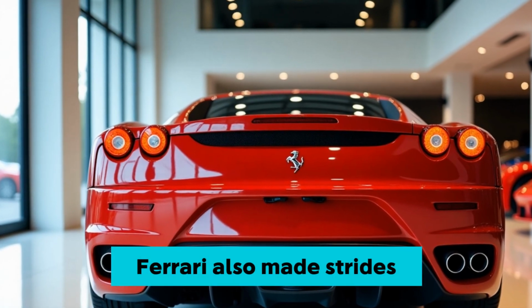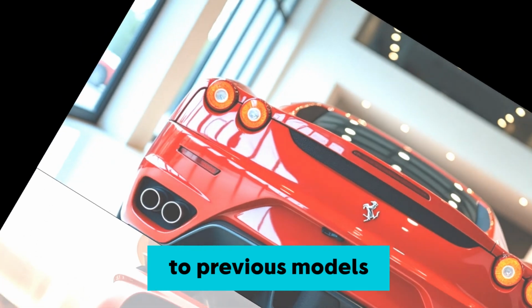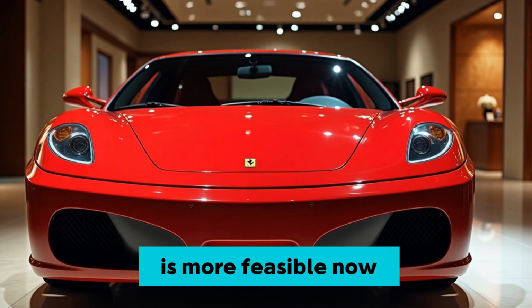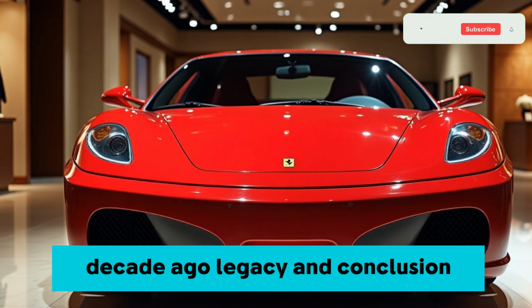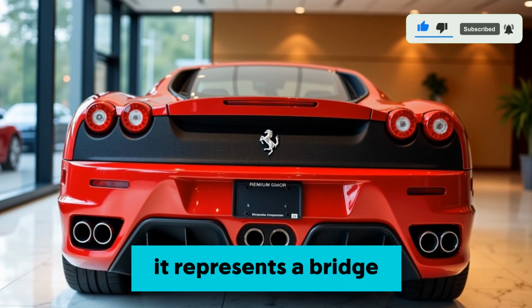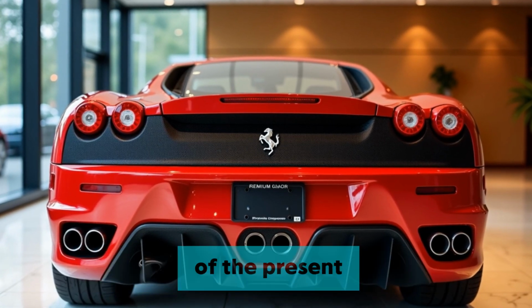Ferrari also made strides in improving accessibility for routine service compared to previous models. With growing aftermarket support and a large enthusiast community, maintaining an F430 is more feasible now than it was a decade ago. Legacy and conclusion. The Ferrari F430 remains one of the most desirable modern classic Ferraris. It represents a bridge between the analog Ferraris of the past and the advanced technology of the present.